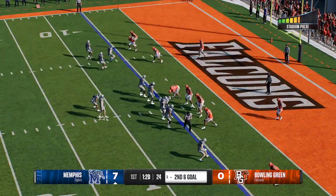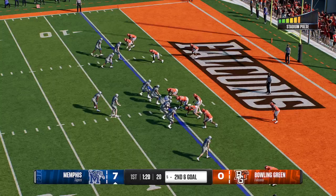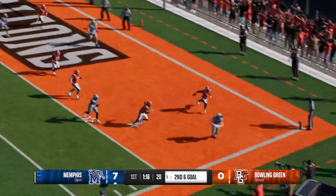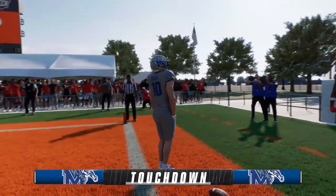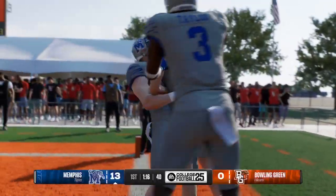Can the D deny them on 2nd and goal? Back to the air one more time. Into the end zone. And it's caught. Touchdown, Tigers. How about that? His 2nd receiving touchdown of the ball game.